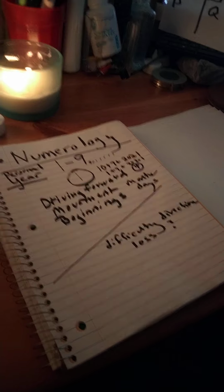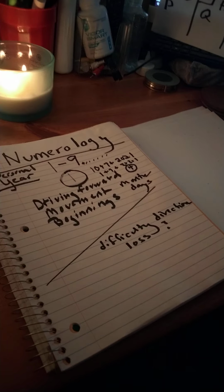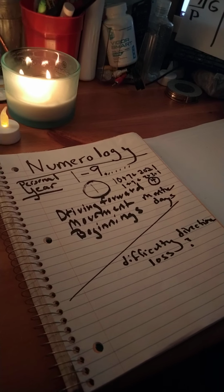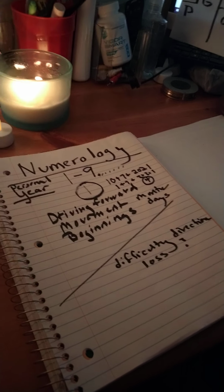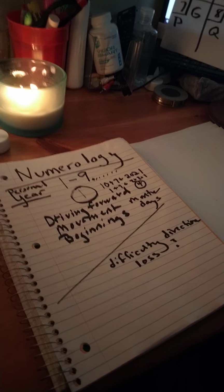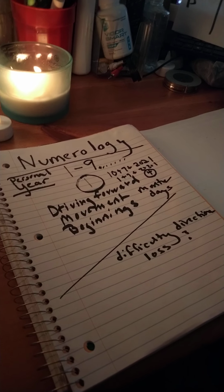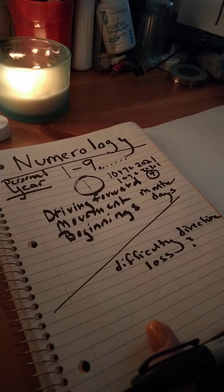Not so much with relationships. It's more like a practical number. The odd numbers are more practical. The even numbers are more having to do with relationships, things that you would do around a house or a family thing. But the odd numbers are more like job things, having to do with people, but going out. The even numbers have more to do with family and home type things. Okay, that is the number 1.